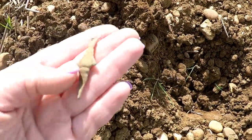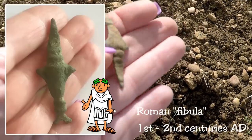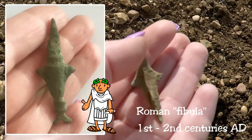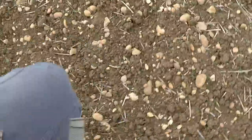So guys, my first hole here in this wide open field is this. I'm not sure what it is, but it looks a lot like the top part of those Roman brooches that were found at Detective Hole. Here's where the pin would go in. So that's super, super cool. I'm so excited. Now Tiger says he has a good signal.